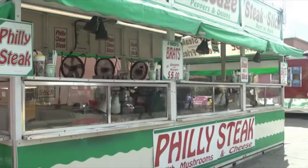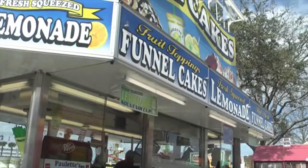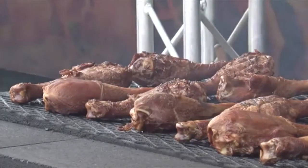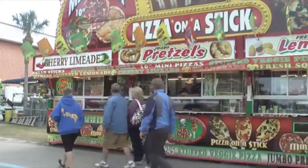Here at the Florida State Fair, there are over 200 food trucks with different types of unique food ready to serve. Walking down rows and rows of food trucks, we got a taste of all the different foods offered at the fair. The smell of guilty pleasure filled the air, but one that stood out the most for me, Swain's Pizza on a Stick.